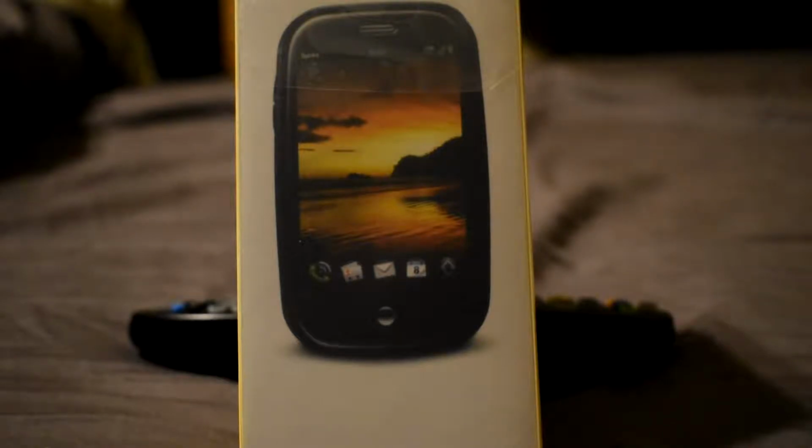So unfortunately, it kind of went off into obscurity, and Palm was later bought out by HP, who tried to revive it as well. But again, it never really caught on at that point. You know, it was a little too late for the Pre. But despite it not being a success, it still has a charm. I think it's a neat little phone to look back on. And yeah, so anyway, that's it for the history of the phone. Now let me get into showing off the phone itself.